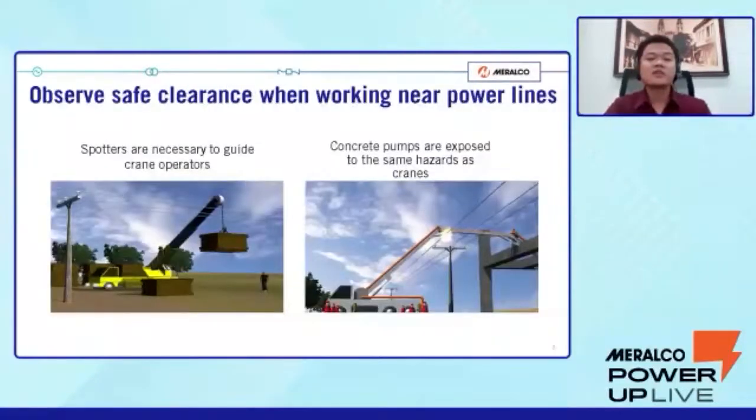Now that you know which lines have high voltage power flowing through them, make sure to avoid these lines when you construct buildings or do renovations, especially during rainy season, as water is a good conductor of electricity. If there's an ongoing construction, please ensure that your cranes and equipment don't touch power lines. The allowable clearance for Meralco's 34,500 volts lines is 3 meters and even more during the rainy season.